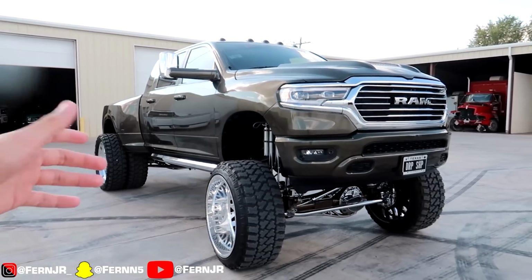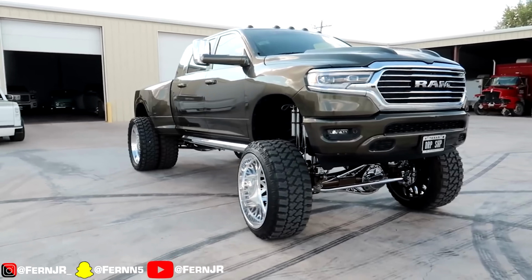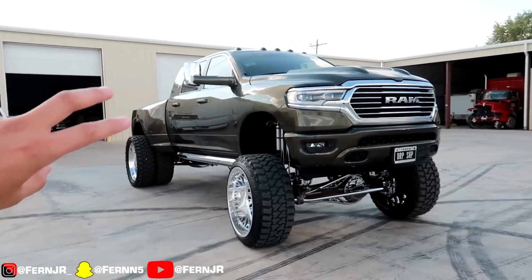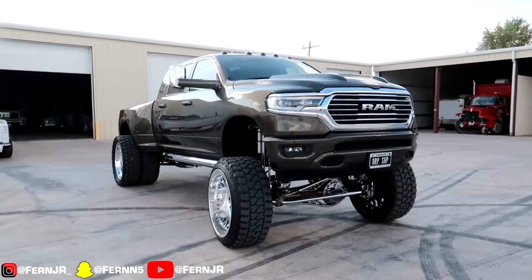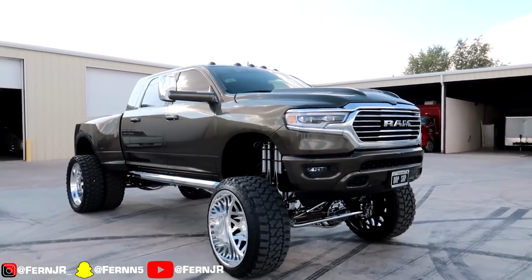I mean, it's unique, it's different, it's one off, and he said it was a boatload of work for it to actually work. Yeah, huge 28x16s. They got the Drop Shop on the floating center caps. They have it on the lip of the wheel. Huge spikes. The color is insane on this.